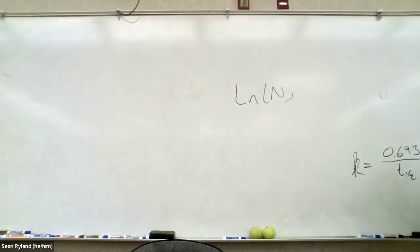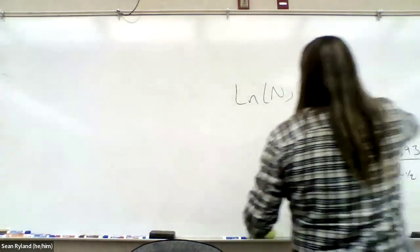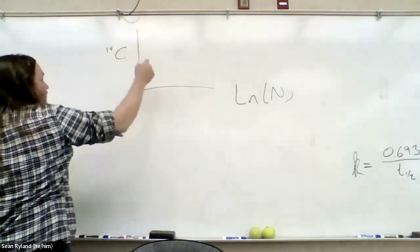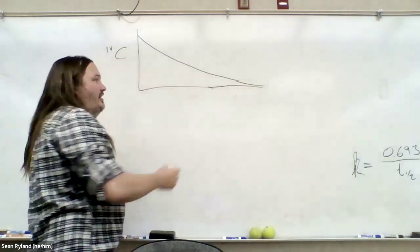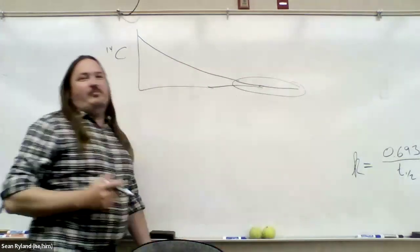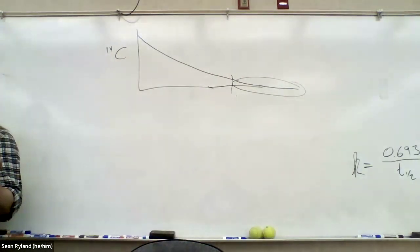So it's not a perfect tool. It has its limitations. But for anything that was once living, up to a point, up to the point where we get so close to that asymptote that we can't really tell. Eventually, what's going to happen is we get really close to 0 carbon-14 left, and our slope gets smaller and smaller too, right? So once we get into this region, we basically can't use carbon-14 dating anymore. So there is like a threshold. For carbon-14, I believe it's around 10 half-lives.